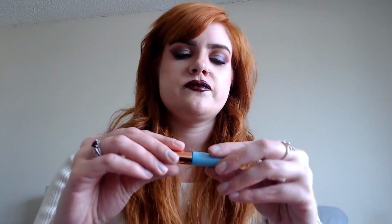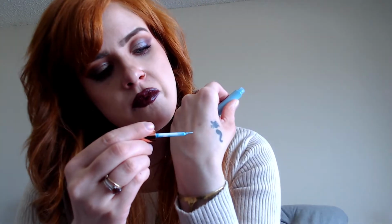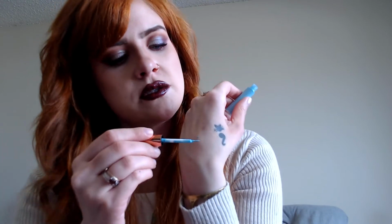Okay, so here it is. Here's the liquid liner. And this is kind of the color that I was wanting. But it also comes with other colors. So I'm just going to take this out and swatch it. This brush. So do a little patch test, make sure it doesn't irritate my skin. It is the blue that I was wanting, and it says it dries matte.